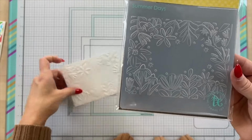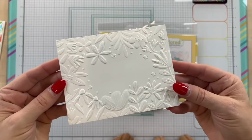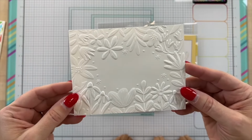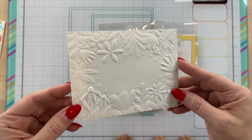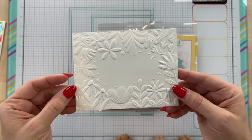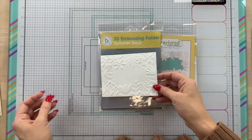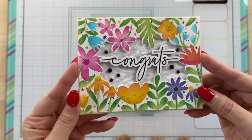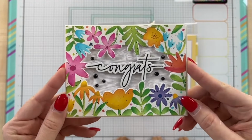And I'll show you what this one looks like when it is just simply embossed onto the white cardstock. So much dimension. Wow. I'm just loving these 3D embossing folders. I am too. They really step up your projects, and it just adds that dimension. So we do have a project to share with you using the Summer Days stencil.